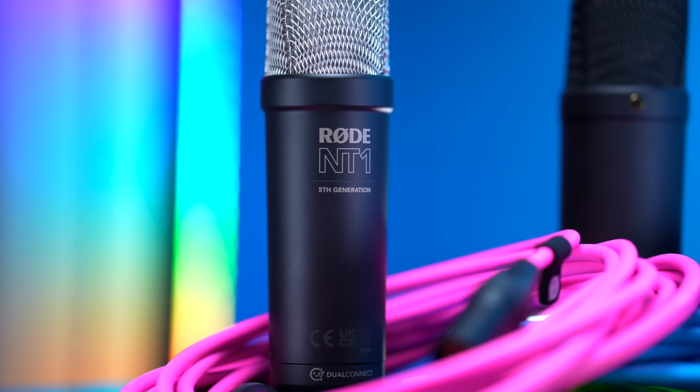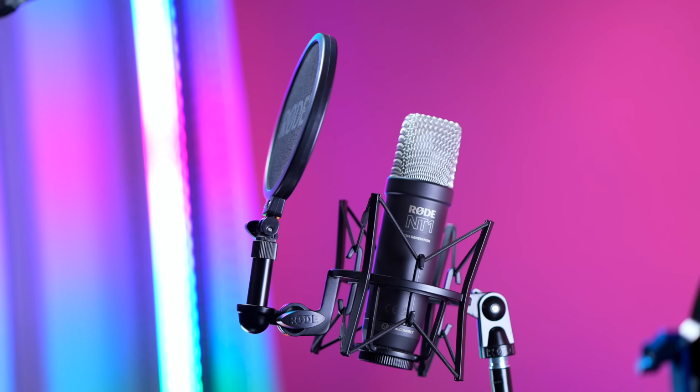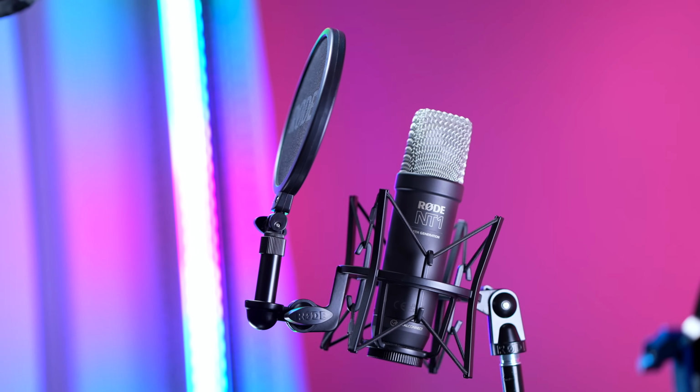The NT1 5th generation, on the other hand, was released more recently as an update to the NT1, and it did change the sound profile a little bit, although they're pretty similar, but it also added USB functionality, so XLR/USB combo functionality. It is an amazing sounding microphone, but those added USB features did raise the price, so the NT1 5th generation retails for $249.